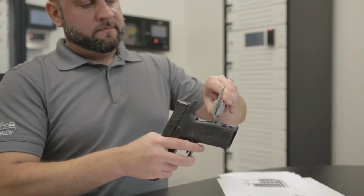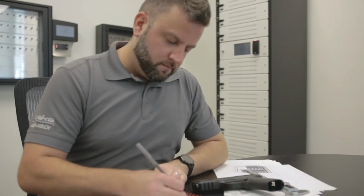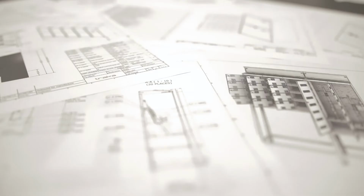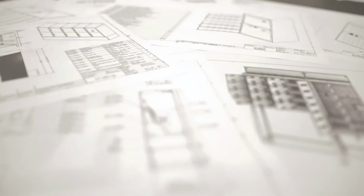The thing that I liked really about Traka was that they actually will design any solution based on what your needs are. So when we specifically sat down with our reseller and described what we were looking for, we were able to actually map out a floor plan, tell them the dimensions of the weapon that we were going to decide to go with, and Traka was able to design it from beginning to end without any issues.